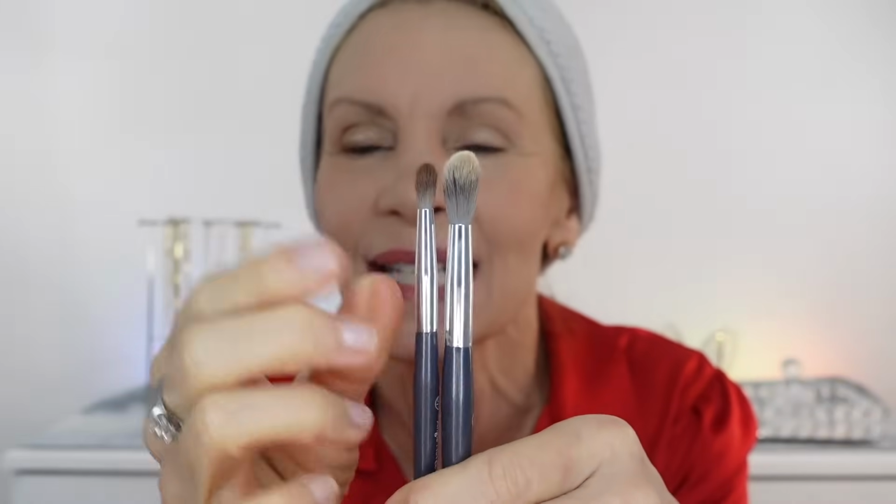I also like this brush because you can do liner with it really well. Like I could take the deeper shade here and go right along the lash line with it. Much easier. You could see the difference between this fluffy brush and this one. Look at how tiny this is. I just love this brush. I think everyone needs a little tiny one like that because it's a great multitasker.